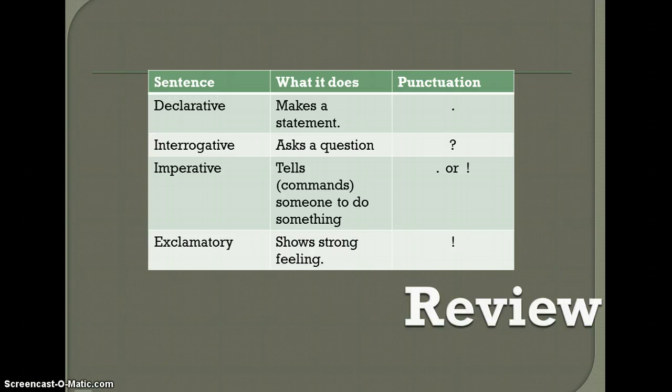Here's a quick review, just a chart for you, which is in your book. Again, a declarative sentence just makes a statement, ends with a period. Interrogative asks a question, ends with a question mark. Imperative tells or commands someone to do something, ends with either a period or an exclamation point. An exclamatory shows strong feeling and ends with an exclamation point.